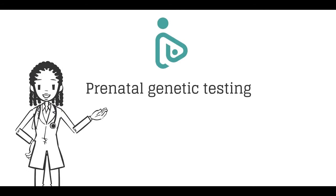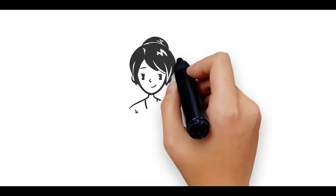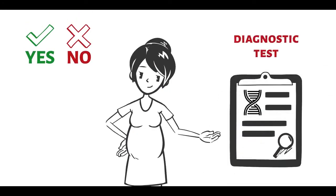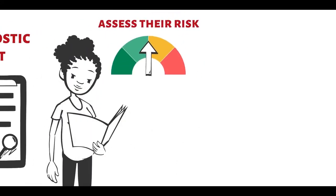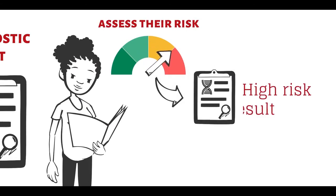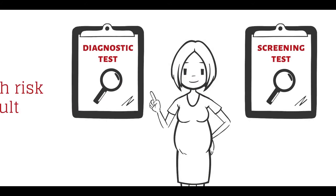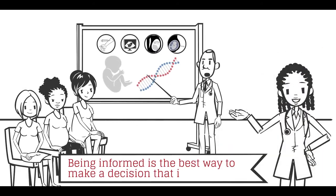At Mitera, we feel strongly that the decision to pursue prenatal genetic testing is a personal one. Some women prefer yes or no answers and therefore may choose to proceed directly to a diagnostic test. Other women prefer to first assess their risk and only proceed with diagnostic testing if their screening test reports a high-risk result. Some women opt for no testing at all. Regardless of what you ultimately choose to do, we believe that being informed is the best way to make a decision that is right for you.